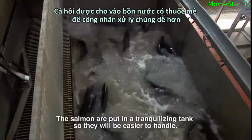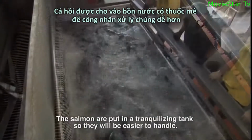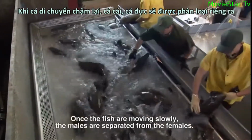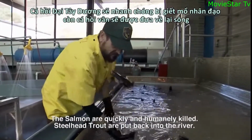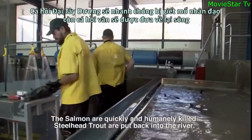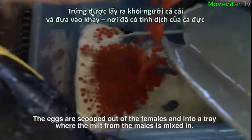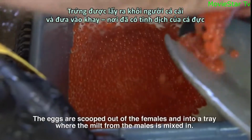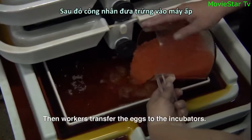The salmon are put in a tranquilizing tank so they will be easier to handle. Once the fish are moving slowly, the males are separated from the females. The salmon are quickly and humanely killed. Steelhead trout are put back into the river. The eggs are scooped out of the females and into a tray where the milk from the males is mixed in. Then workers transfer the eggs to the incubators.